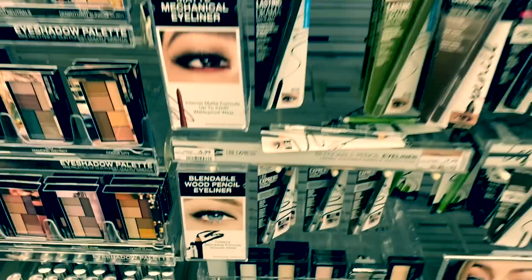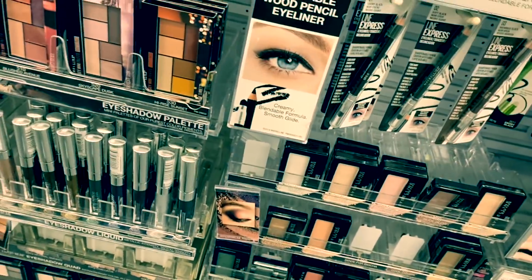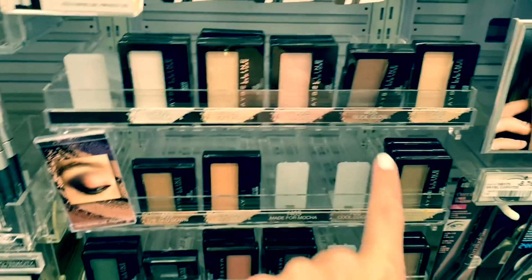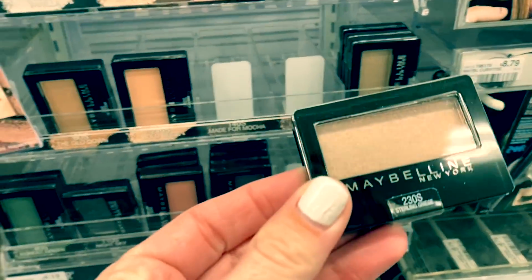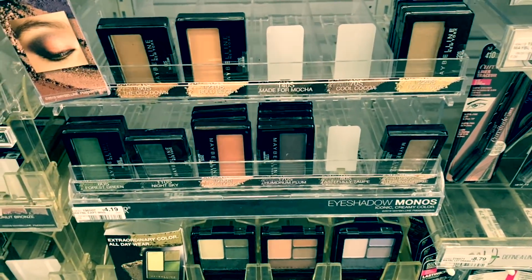What we're gonna pick up is the Maybelline. So this is one of those deals that you can use with that instant coupon that printed at the red box. So what I'm gonna do is pick up 2 of these single eyeshadows here. They are only $4.19 each at my store. So I'm gonna pick up one of these and I'll do a pink.